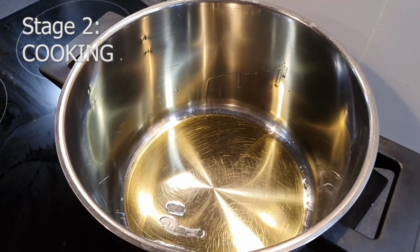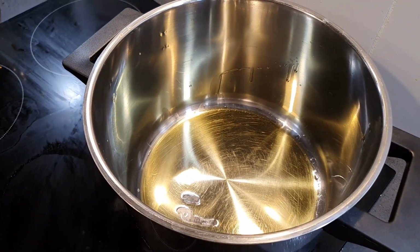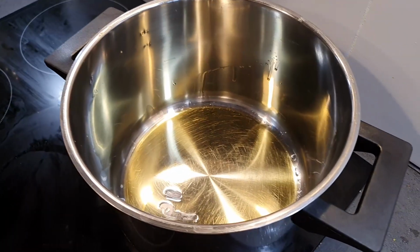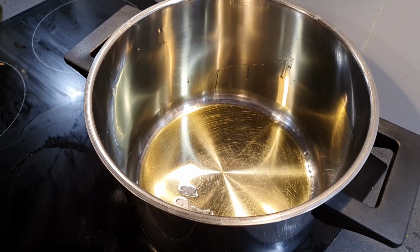All right, now we go to stage number 2, which is cooking. So we're going to prepare the curry. This is stage 2. We're going to cook the chicken almost fully cooked, and then we're going to boil the rice in stage 3, and then bring it all together.